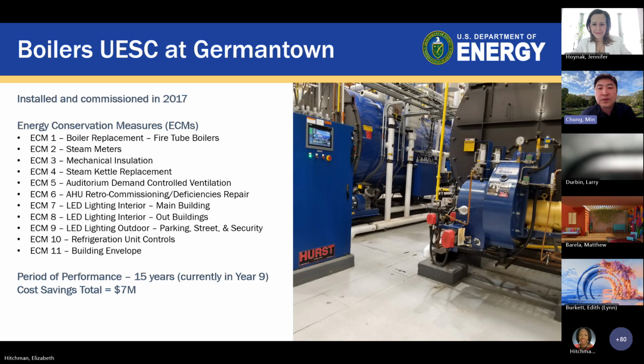Then Jennifer will go over the boiler UESC at Germantown. Yes, thanks, Min. At Germantown, we went with a UESC instead of an ESPC. It's still a performance contract. In this case, our boilers were over 50 years old and needed to be replaced, so we decided to go with a performance contract to do that. We did not have the upfront capital costs to replace them, so we reached out and contracted with Pepco to do this UESC.